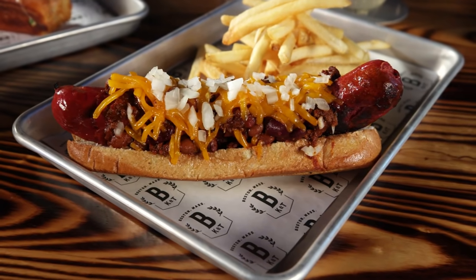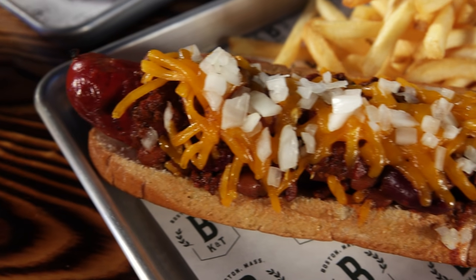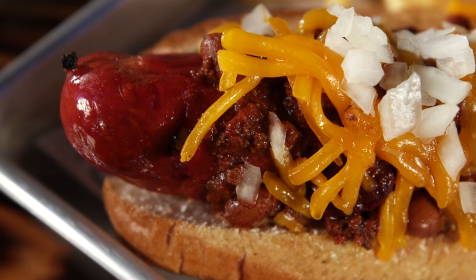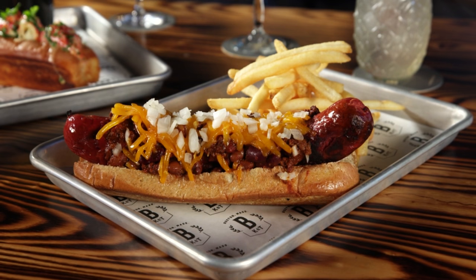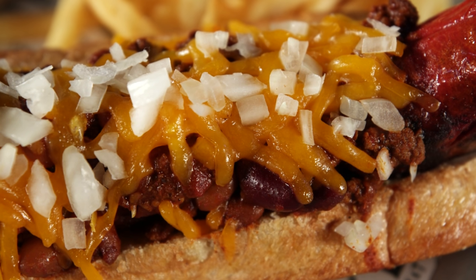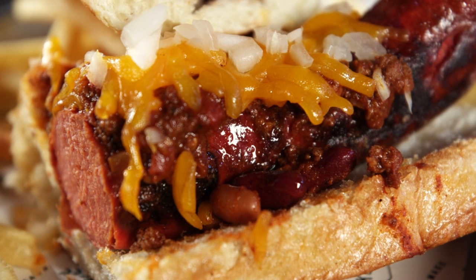But for a real game time go-to, order the Banners dog. Weighing in at half a pound, this frankly massive meal is more than a mouthful. The hot dog is insane, and when it comes out of the kitchen, everyone's sort of jaw drops because you can't imagine that anyone could actually eat that as a meal. It's a massive dog, and I've seen quite a few people have to eat it with a knife and fork, which seems odd, but it's that big.